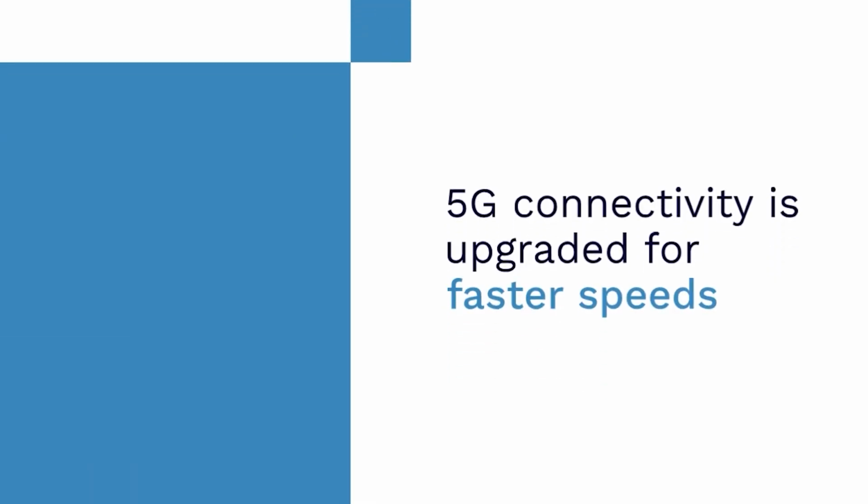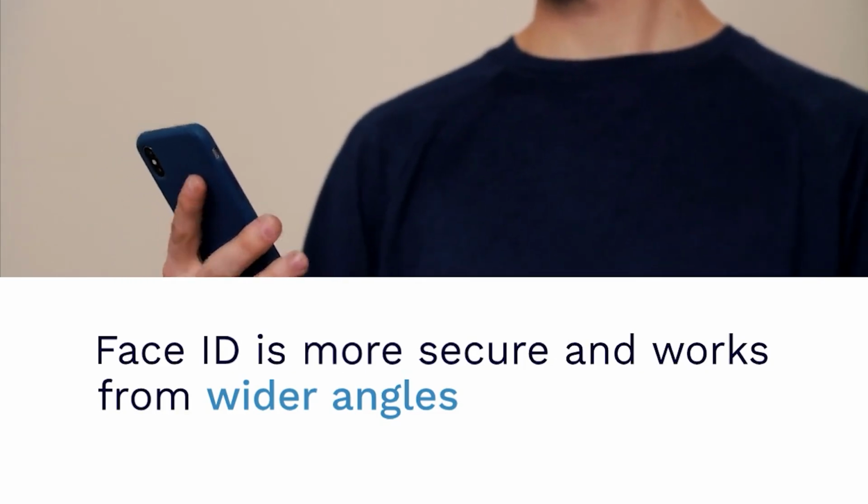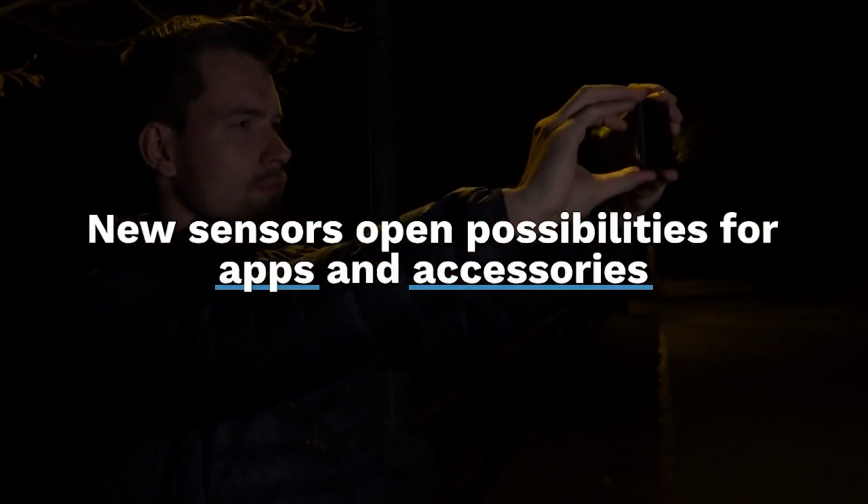5G connectivity is upgraded for faster speeds. Face ID is more secure and works from wider angles. New sensors open possibilities for apps and accessories.